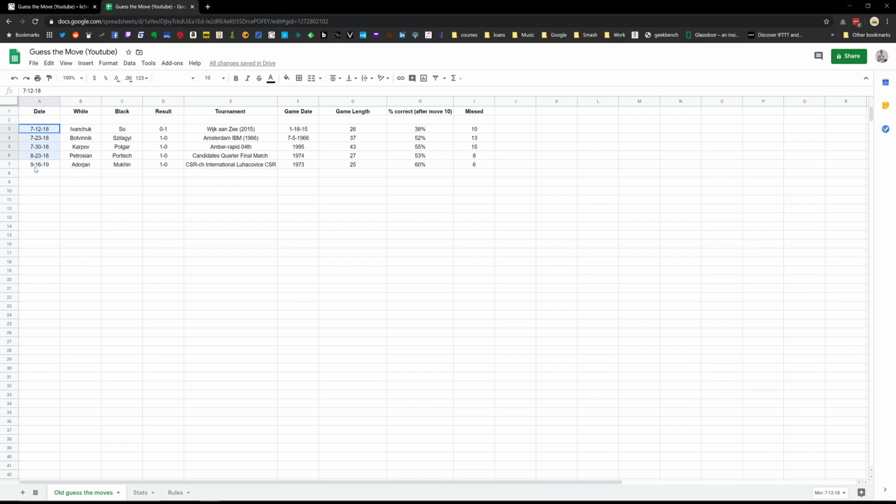I've only done this a few times, even over the last years, so I haven't done as much as I would like. But this is how I had it set up. I would have the game length over here, and then I would put how many moves I missed. And I have a formula that calculates the percentage correct after move 10. If you want to start guessing from the whole game, you could remove the minus 10 right here. I'll probably make another video explaining this and setting it up and sharing a link to this doc, so you can use it as a reference if you want to do this yourself.